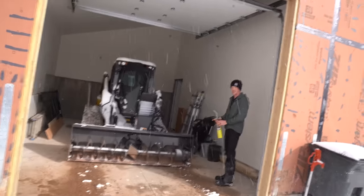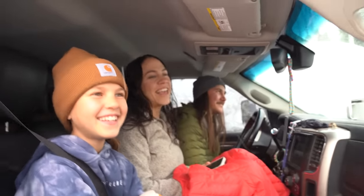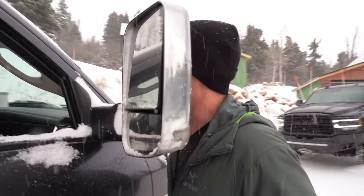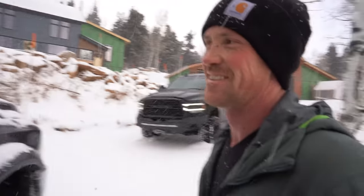Yeah! We're ready. The only potentially minor problem is we are in the middle of the storm right now. Maybe it's crazy to be doing this as it's snowing. We're in big trucks. We've got Trent. He loves this kind of thing. True, he does. For the record, I think this is a bad idea. We're excited.